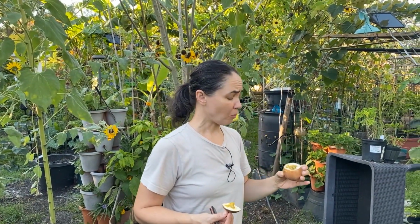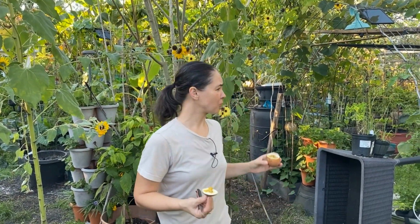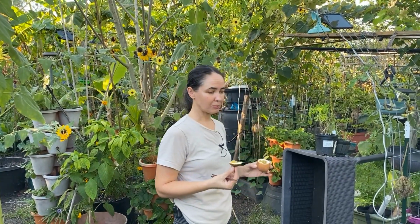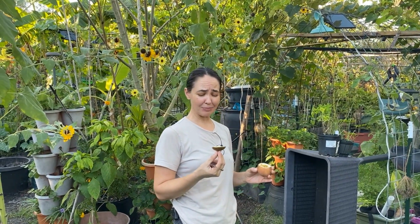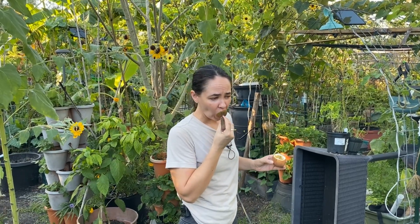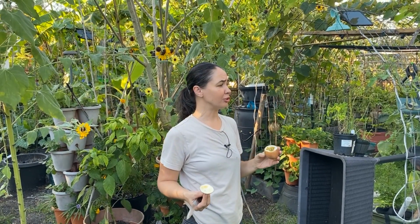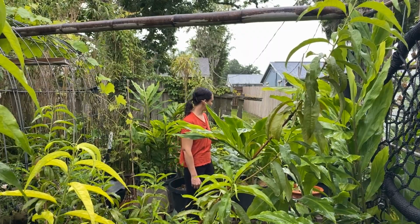Oh, this one's so juicy. That'll strip the enamel off your teeth. So good though. Moving right along, let's see what we got growing here.